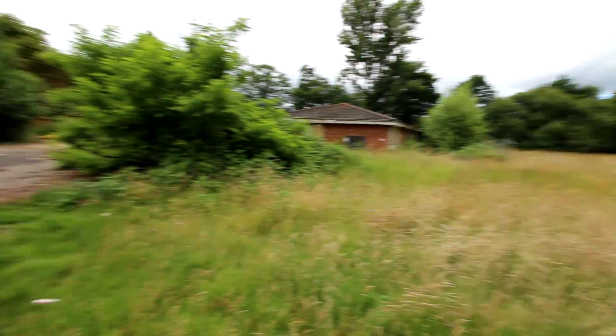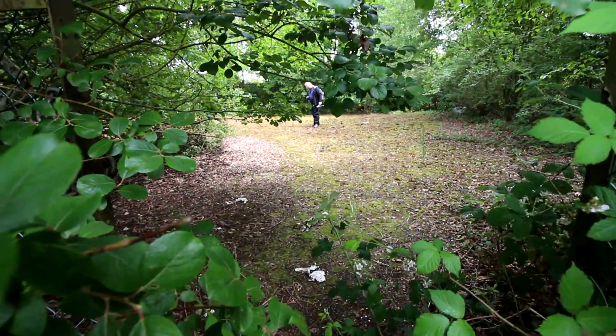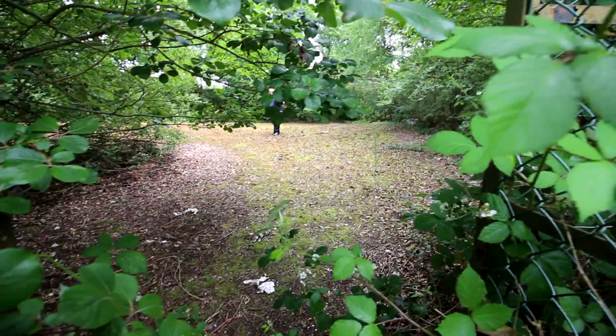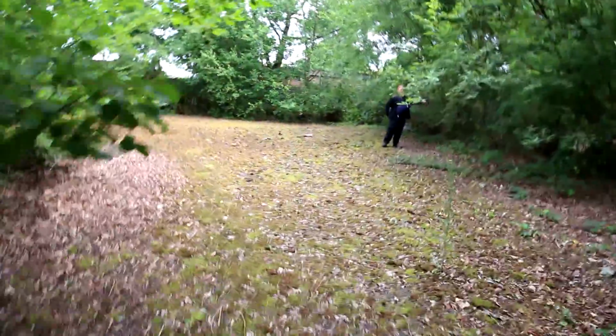Nice. I like that. It's got stone here. I don't know if it's a car park or... what, an old car park? It would have been a tennis court or something, maybe. I remember reading they had tennis courts. This is a tennis court, then. The overgrown tennis court. Part of the building over there. Yeah, it's a tennis court.